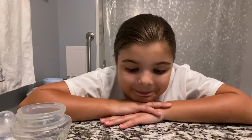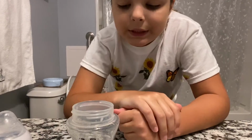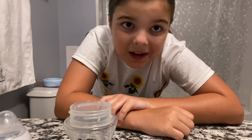And if you were gonna do the flour recipe and you wanted it to look real, you can use a used, empty baby formula container and then just put the flour in so it looks like real baby formula. That's what you could do, but I just stick with my lotion, you know. If you have a lotion that you don't want to waste, then I would say go ahead and do flour.